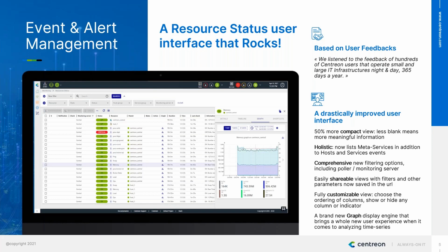Okay, thank you, Pierre. Well, hello everyone, and thank you for being with us today. As Olivier was saying earlier, this version is really focused on how we can improve the daily operations of the guy behind the screen and keyboard, managing the IT infrastructure and solving all the problems. And obviously, the main gateway for this user is the resources status page. This is where you come and have a look at everything that is going well, or more specifically going wrong, and you want to fix it as quickly as possible.